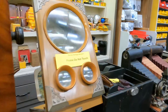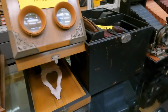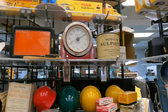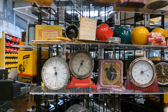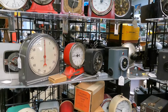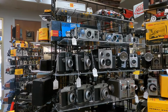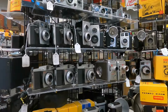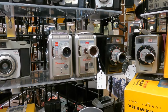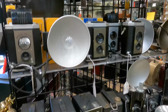Oh. I don't know how well you can... Yeah, I just looked in there. Pretty neat. Interesting. Some timers over here. Never heard of them, but there are a lot of these Brownie cameras. More of them over here. And is that a video camera? I don't know. Brownie reflex.